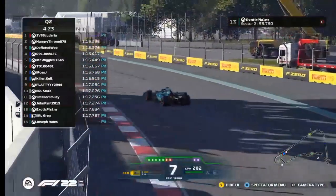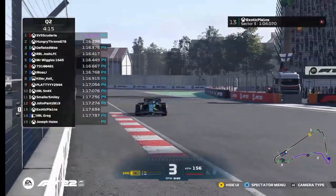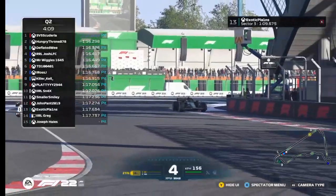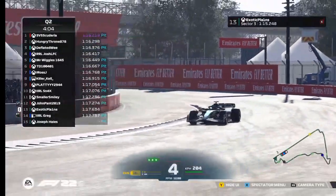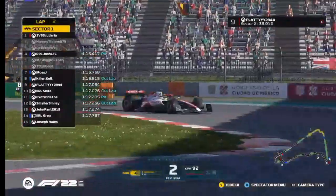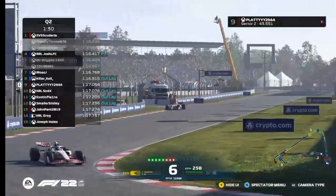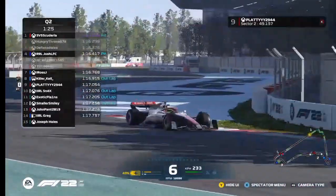Exotic Planes 3 times faster than he did before, so he will need a little bit more to jump just in front of John Pant. But Smaller Smiley is also pretty close in front, so go 11th in a 117.2. Maybe an outlap, but it looks like Platty found himself in a little bit of traffic.